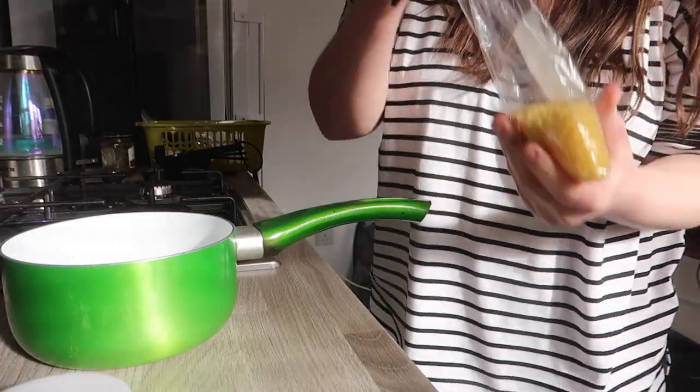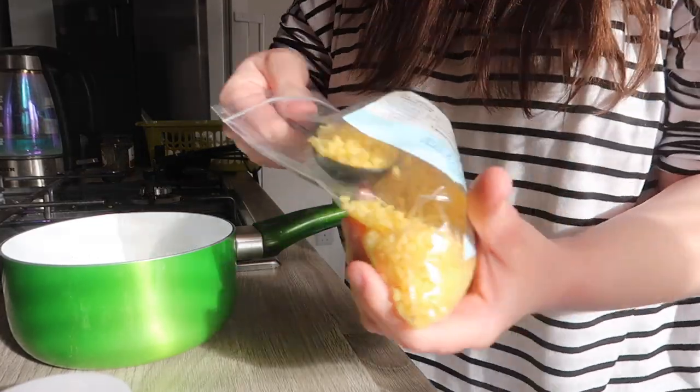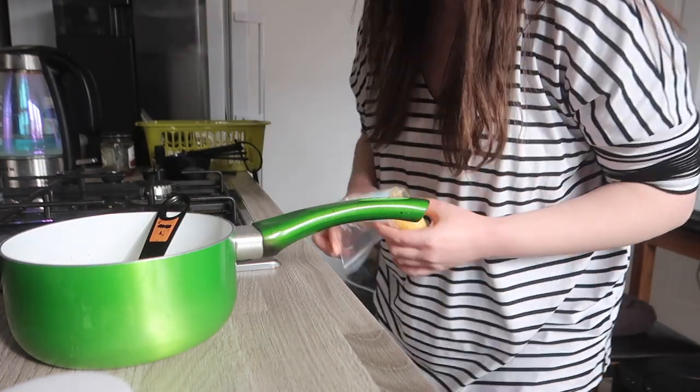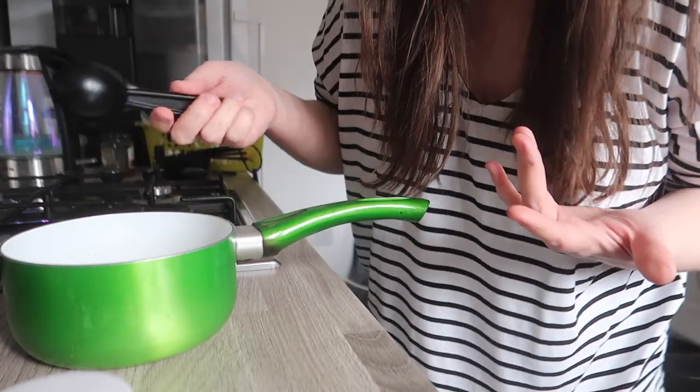So obviously this is not vegan because it's beeswax. But as horrible as it sounds, I do use honey and stuff for health reasons. So we very rarely have it, but we do have it for health reasons.